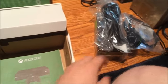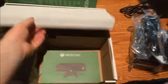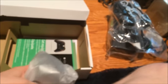At least that's for the power brick. But, of course, the end that plugs into the Xbox is a really big two-prong thing. Alright. And, of course, you get an HDMI cable, which is nice. Here's a controller. I think that's the first thing we should take a look at.